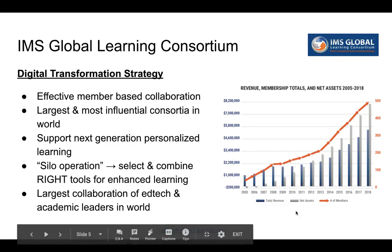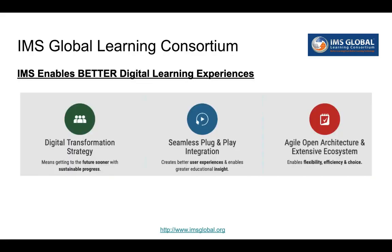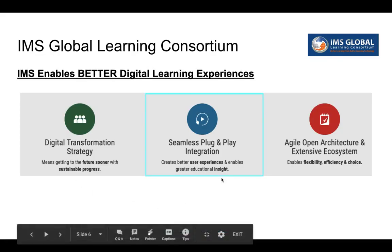And so over here you can see this graph of the number of members, and also the total revenue of those organizations joining and their net assets. And you can see that it's climbing and climbing and climbing with no end in sight, which is good if you're going to join a consortium because you want to be big, right, to ensure that you have a lot of options.